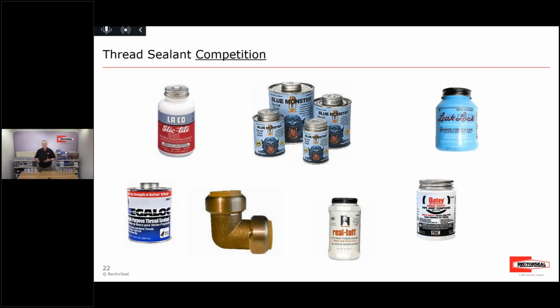And then, of course, push fit fittings. That's also a competitive product. Combine it with whether it's PVC, PEX, or even metal pipes. So that's a competitive product that we just have to accept. And then you also have Real Tough and Odie. Those last two products on the bottom are comparable to our T+2.